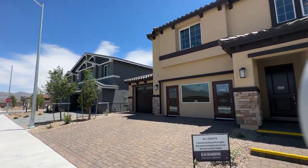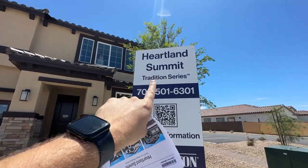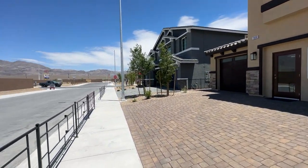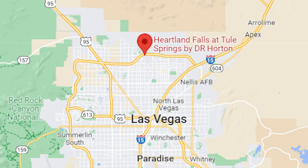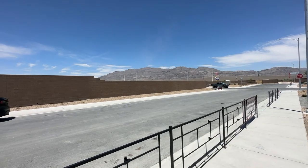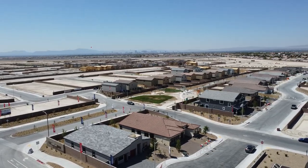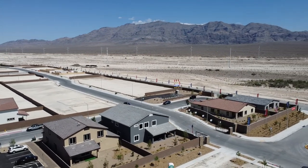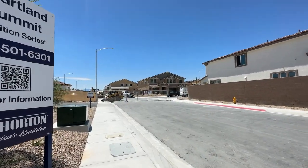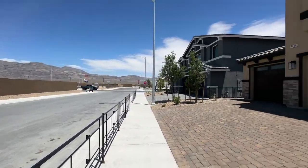Now, what is the price over in this neighborhood and what amenities do you get and all that stuff? So we are in this new community called Heartland Summit. This is a new master plan community, Tule Springs is actually the master plan community, but Heartland is this specific neighborhood where they have a bunch of homes. It's probably about 2,000 homes that they're building. We have some beautiful mountain views up in the north side. We are literally the farthest north, right off of the Aliante exit, right next to the Aliante casino over there. And we are looking at an HOA of a little bit over $100 a month, with this specific community having approximately 55 homes.